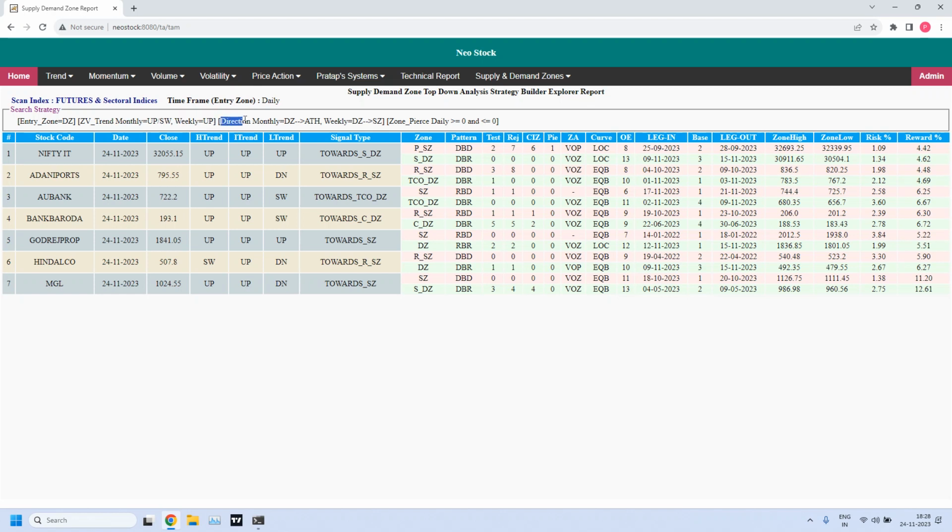And look into the price direction. Monthly, it is traveling from demand zone to all-time high. Weekly, it is traveling from demand zone to weekly supply zone. And pierced count we set 0. For which time frame, for which zone, do we set this pierced count? Demand zone, because the entry zone is the demand zone. So this is the second report.